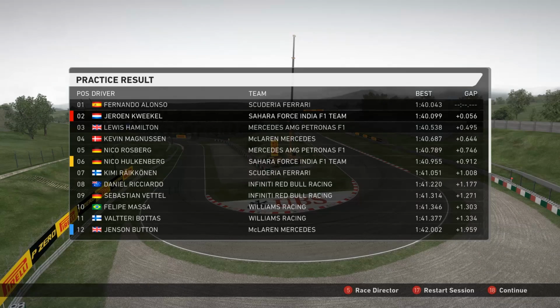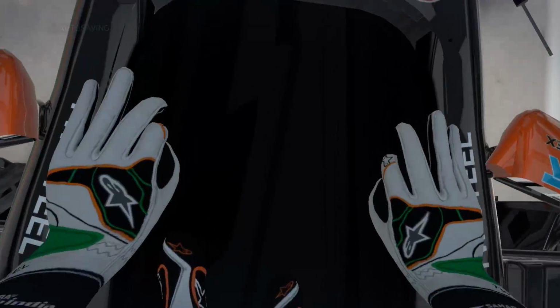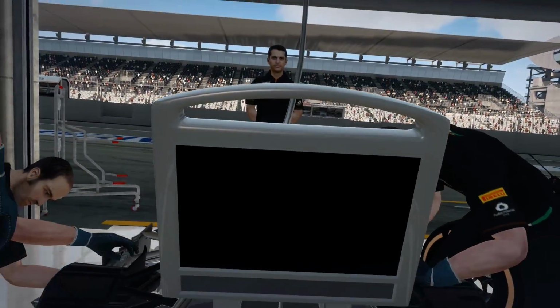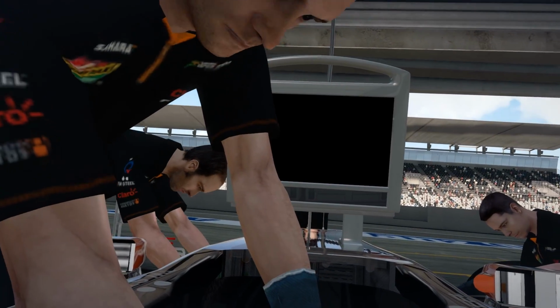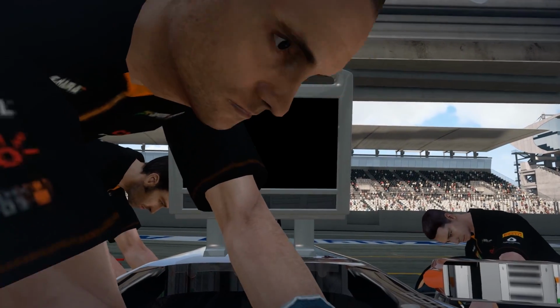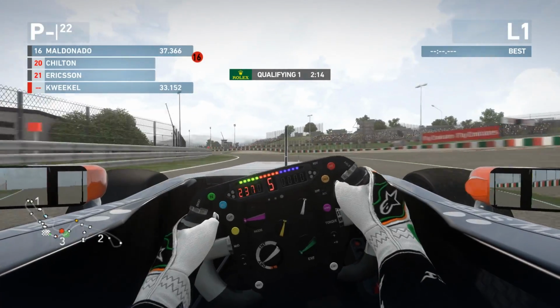Hulkenberg, our teammate there, in 6th place, but I'm sure he will improve for qualifying. I'm sure a lot of people would improve for qualifying, because that's what the AI always do, you know. They always pick up some kind of pace in qualifying, which is quite a bit, and that's also the reason why I don't show everything I've got in practice yet.